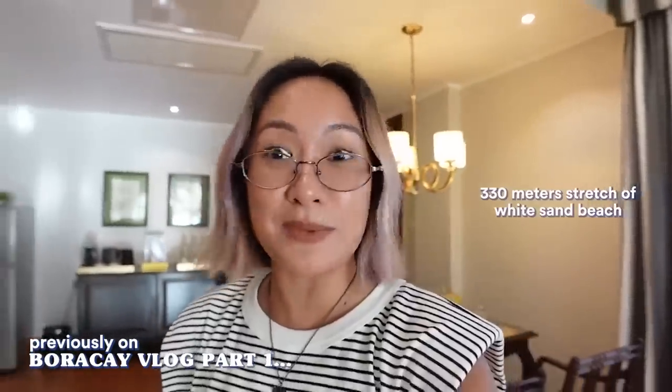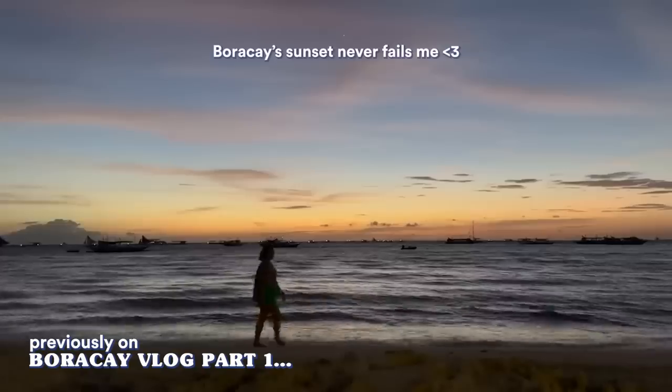The longest beachfront stretch. It's like 330 meters. Grabe, sobrang haba. And it's all owned by Ohana.